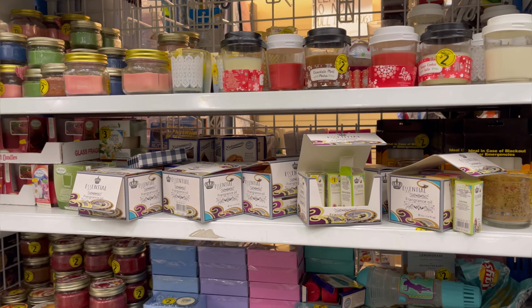So they have kitchen set, bamboo, yung pangluto, $2, and meron din dito, $5, mas madami siya. And for can opener, meron dito, $4, then measuring, $3.